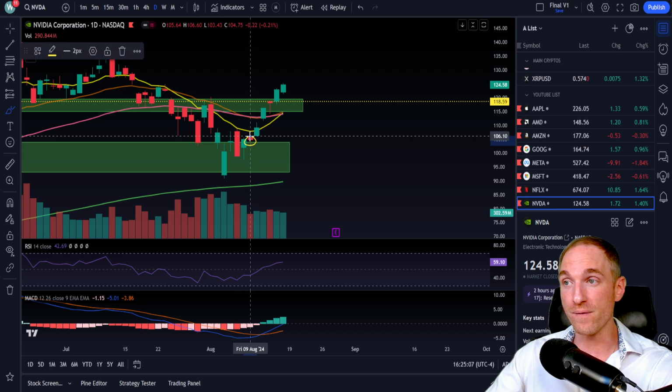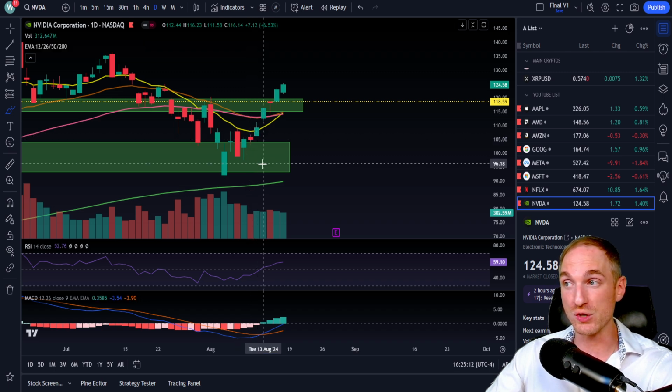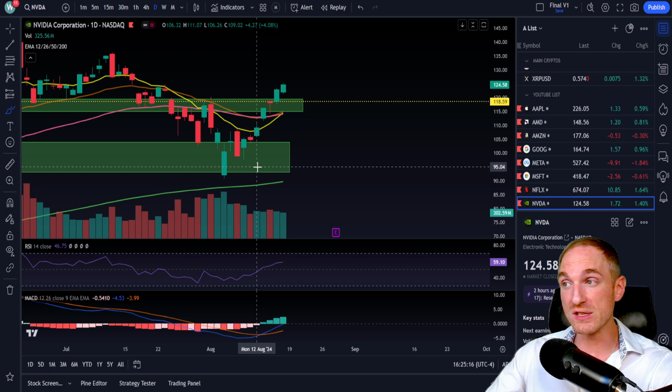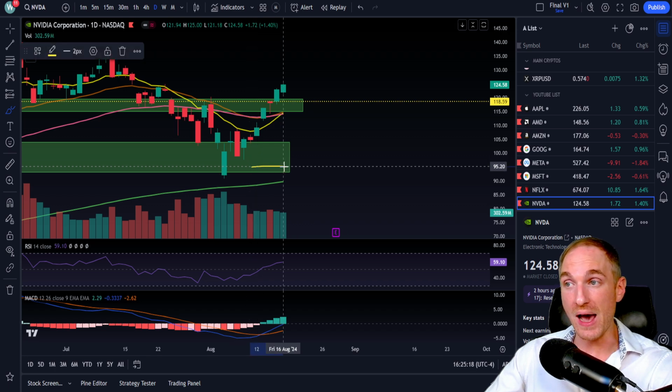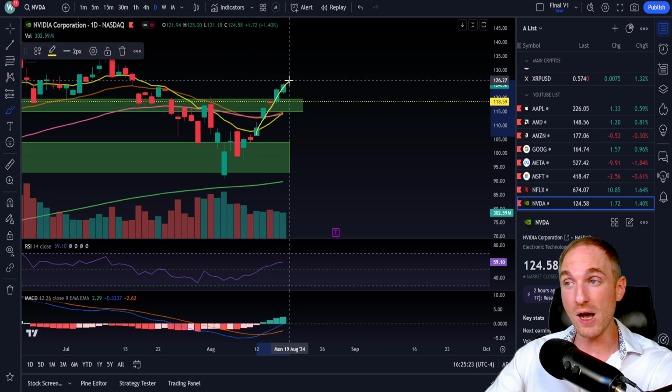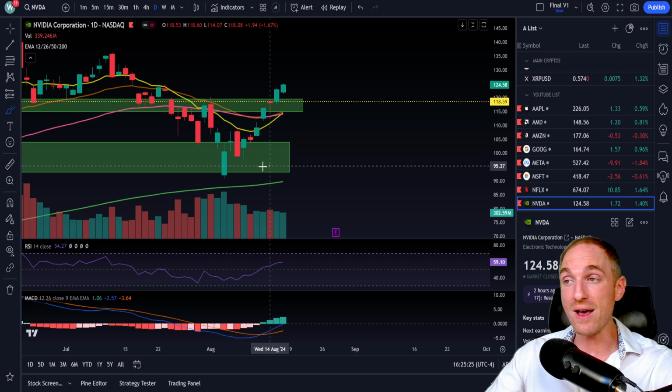Here is where we ended on Friday, and then we filmed the video on the Sunday, and we were looking for a Monday open, which would have given us decent premium below $95. Well, the only strike that was available, guys, was the $95 puts, and they were a very juicy trade because thereafter, NVIDIA just ran up the entire rest of the week. You would have been able to take all of the profits from this strike and put them in your pocket.